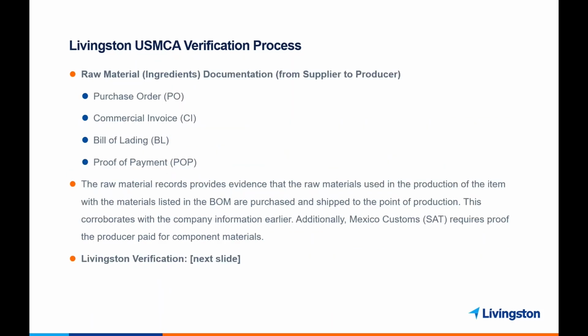For those suppliers that are experienced in issuing USMCA certificates in other circumstances, the request for raw material documents may seem to be out of the ordinary. But the Mexican customs authorities have requested such documents in the past during audits to confirm that the destination for the raw materials matches the name and address of the producer on the USMCA certificate, and that the producer paid for the raw materials.